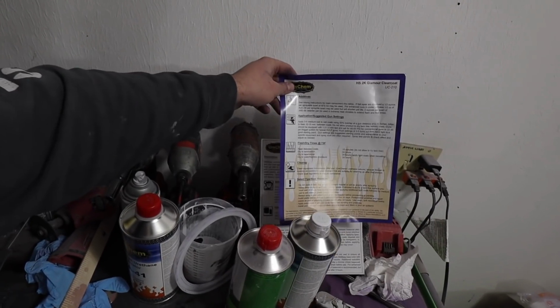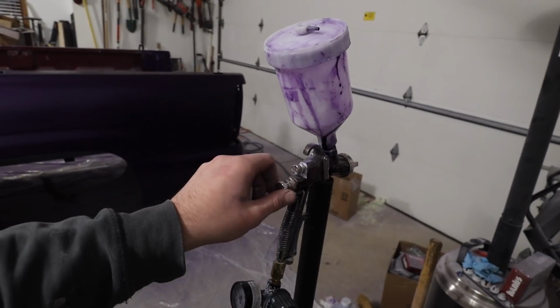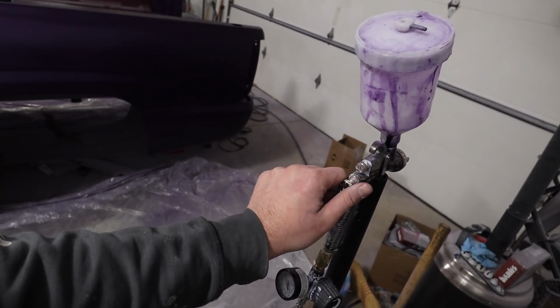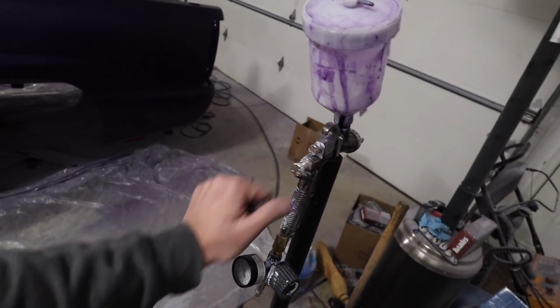We're gonna mix up our clear right now. Check your spec and tech sheets with this as well. Fluid settings on our gun, 3 to 5 turns out. So we'll screw it all the way in. We'll start at 3 turns out. 1, 2, 3 turns out on our fluid.